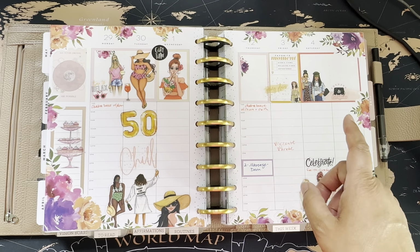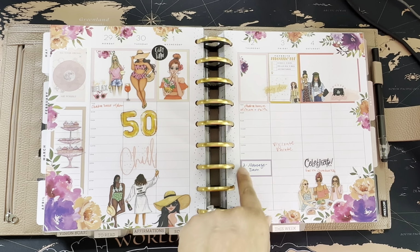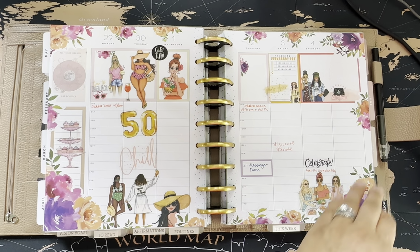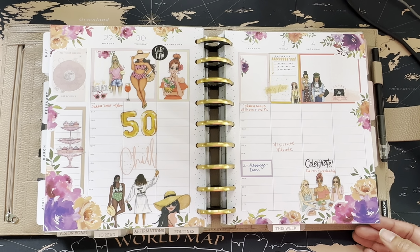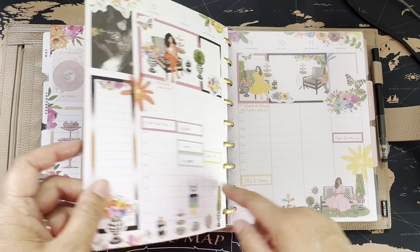But I've always had these little box things. I didn't know what to use them with. And then I thought, oh, that's a great way to highlight appointments, which I know people totally do on their vertical planners. I just hadn't thought of doing it in my hourly planner. And so I had a whole bunch of those little things, and they're great.